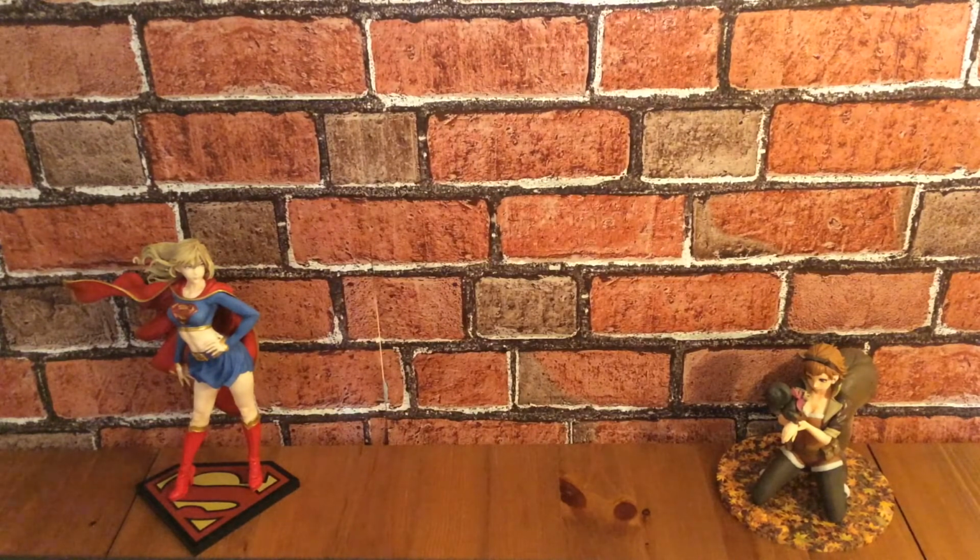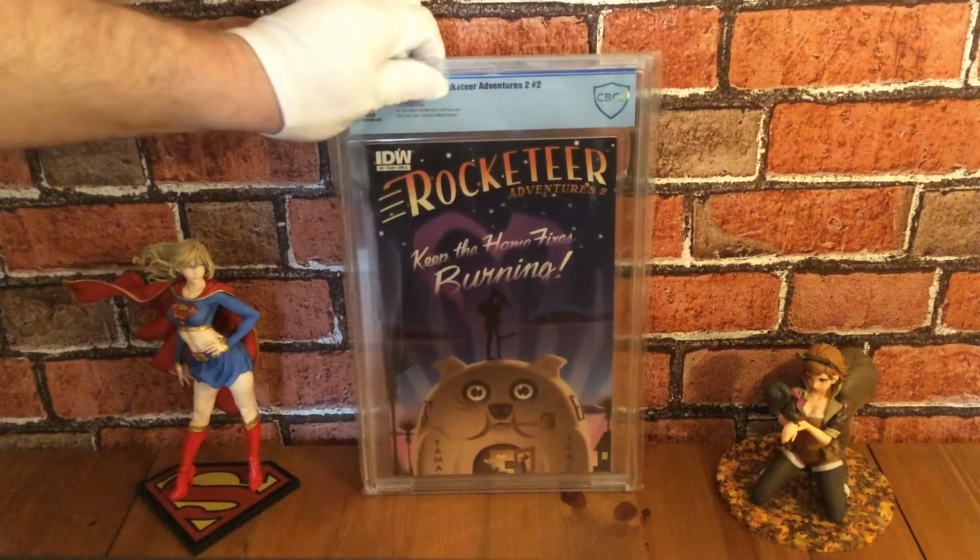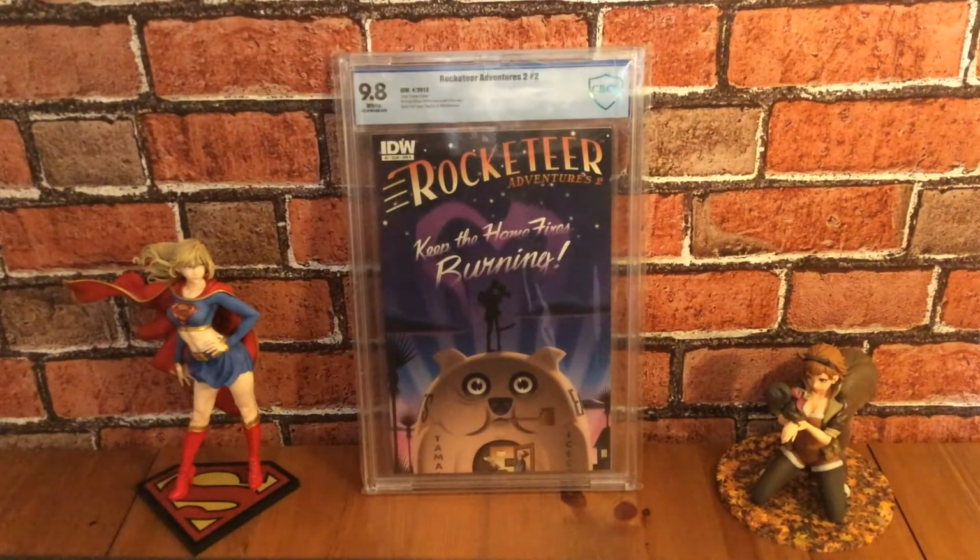Okay. Next one I have to show is this one. Here we have Rocketeer Adventures 2, Keep the Home Fires Burning. Basically, Rocketeer Adventures #2 features a story by one of my relatives, Tom Taylor. And I thought it was really cool with the slogan on the cover here where it says, Keep the Home Fires Burning. So yeah, there's 3 8-page stories in this book, and a J. Scott Campbell pin-up. So yeah, really, really nice book. And this is a really neat find. It also features a story by Paul Dini as well, who was famous for the Batman Adventures. So very, very nice indeed.